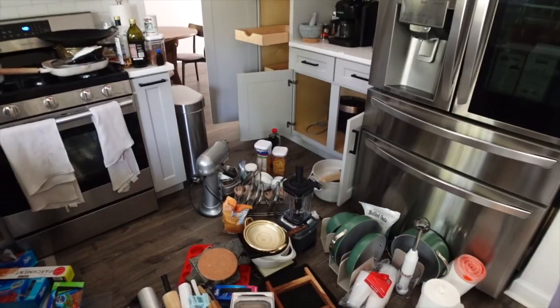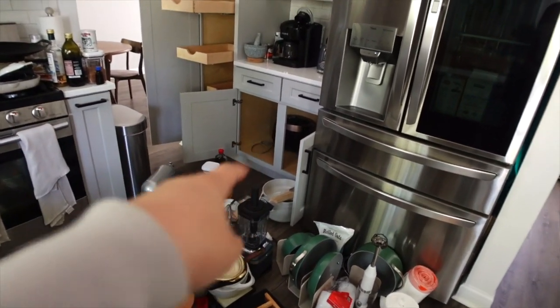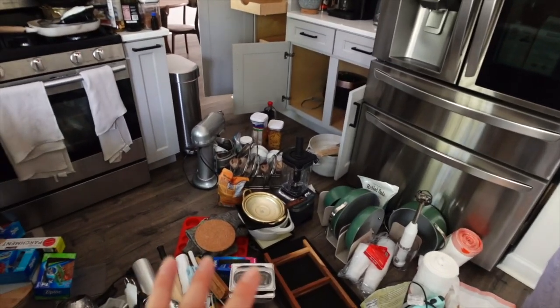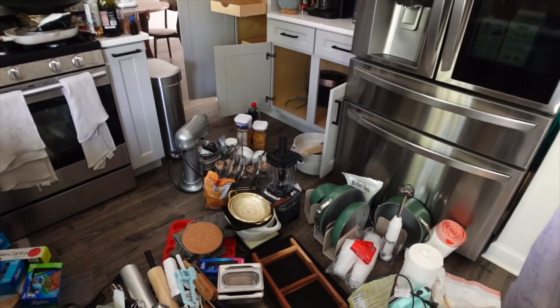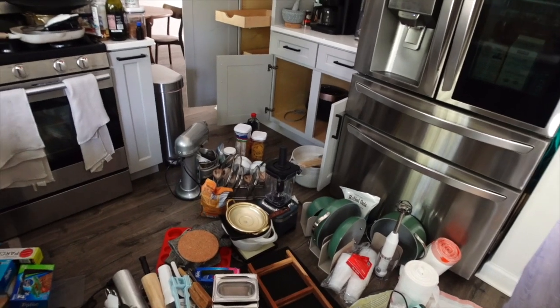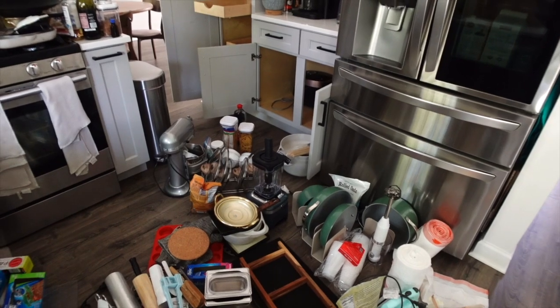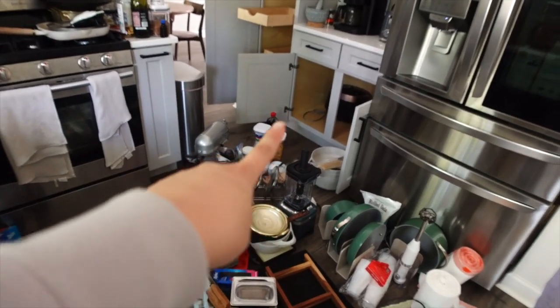I don't even know where to start. I decided to tackle the appliance cabinet first because all the appliances that I have out, I use not on a daily basis, but often, like the crock pot and things like that. I just stored them away, and they're taking up the most space. So I'm gonna tackle that area first.